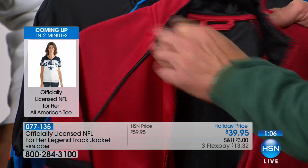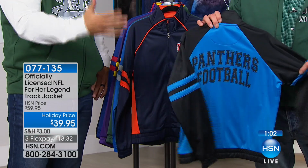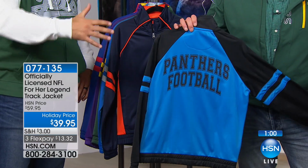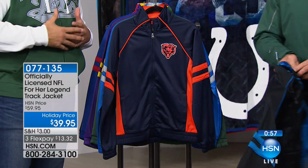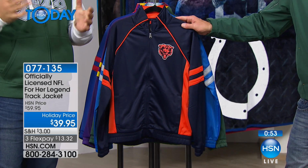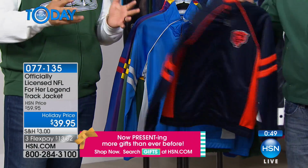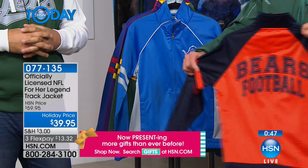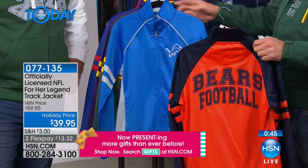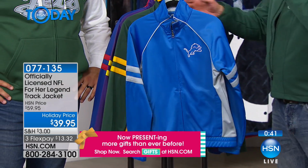You're right. And think about this: there's not as much women's apparel out there. There's a premium placed on women's apparel outside of where we are, because we can get it in bulk. When you go into those stadium stores, the price gets jacked up, so you get great value with the savings with us. And again, we have most teams with this jacket. Only the Cowboys is the one team that we don't have.